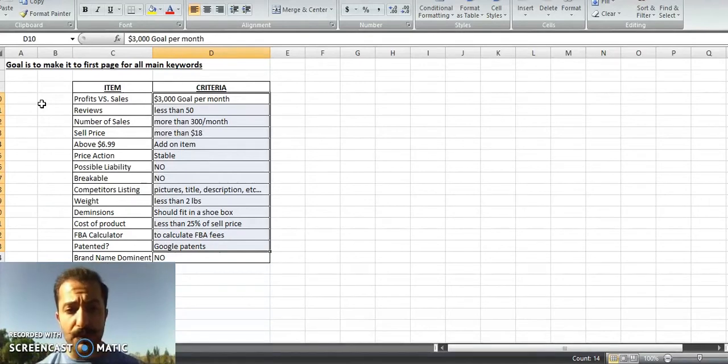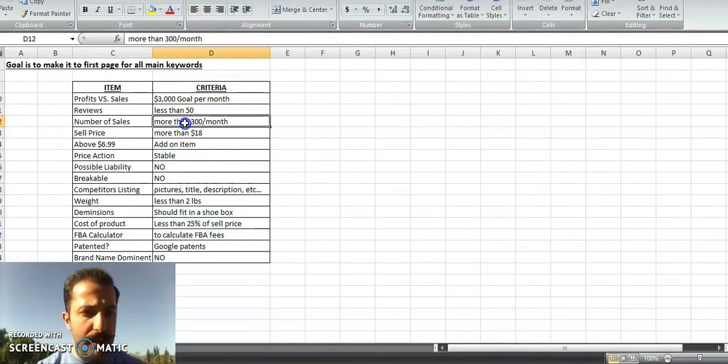Now number of sales, once again more than 300 a month. That is only partially true, because sometimes, let's say I find a product that will make me $5 profit per item, but it sells 600 a month, then that's okay. That essentially is the same thing. That is still $3,000 a month, and that's what I look for.